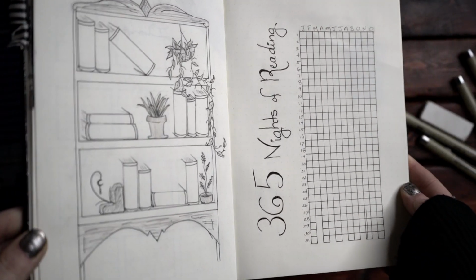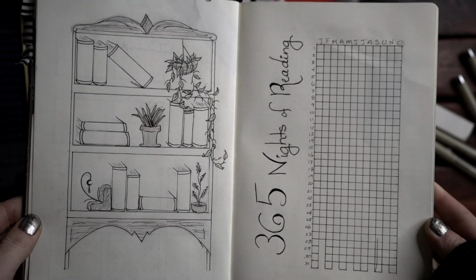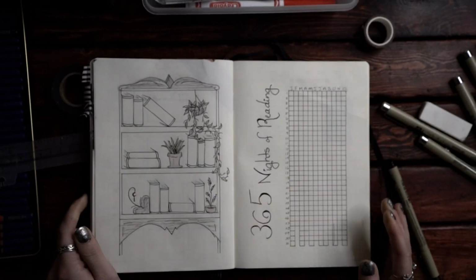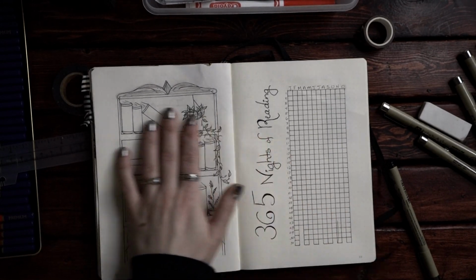And there we have it, my finished product. Not bad. I think I'll add some more embellishments to it later on, but I'm super excited to start filling it in.